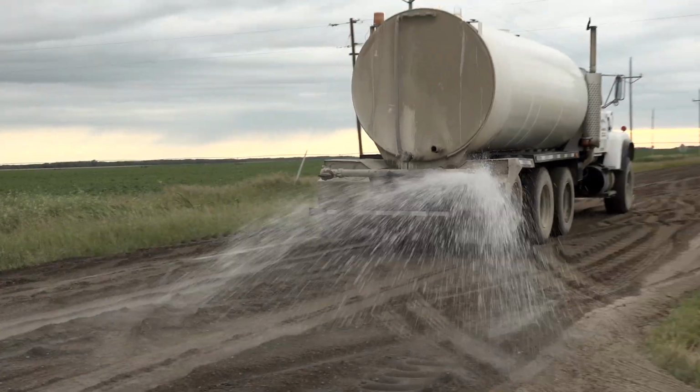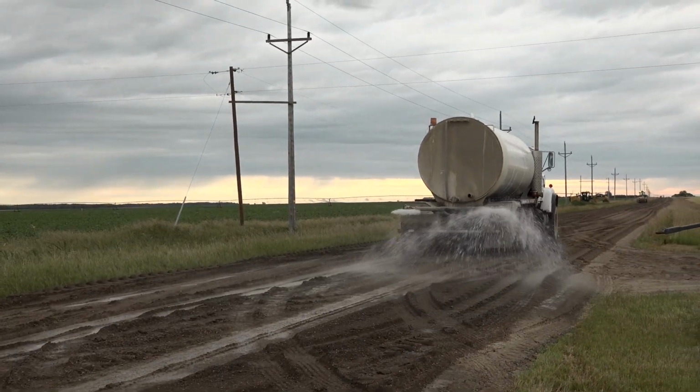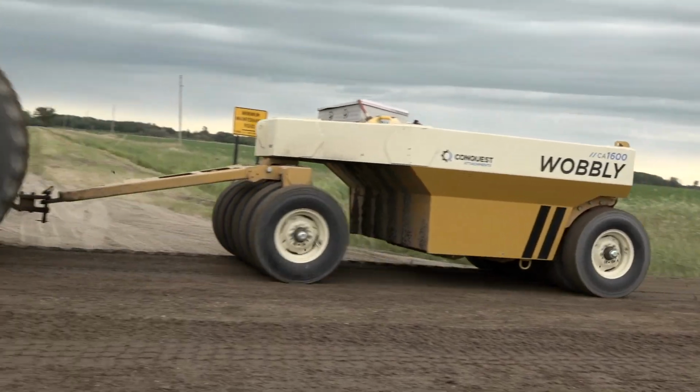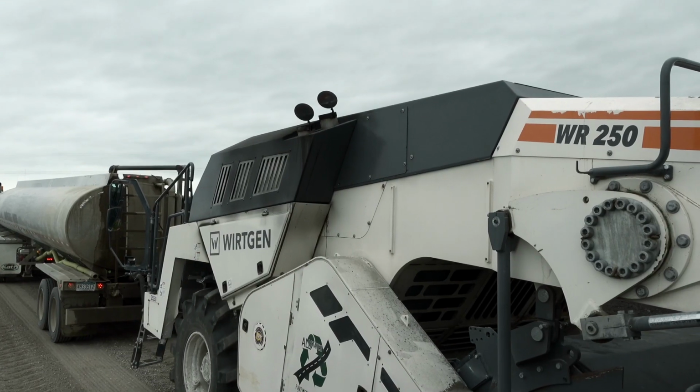And once it's shaped to a good cross section and packed very well, then we top off the treatment with a shot of calcium chloride just on the surface. And that's the final product.